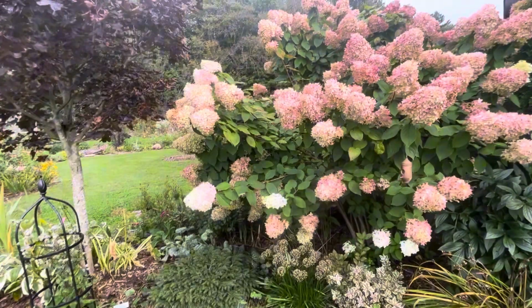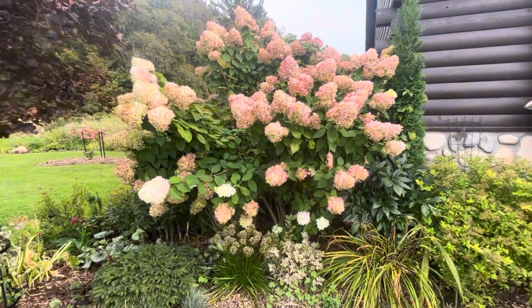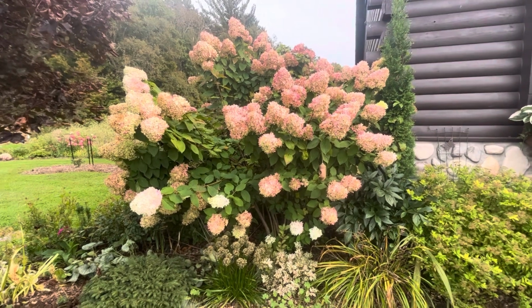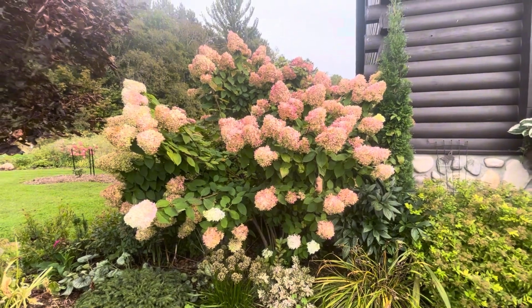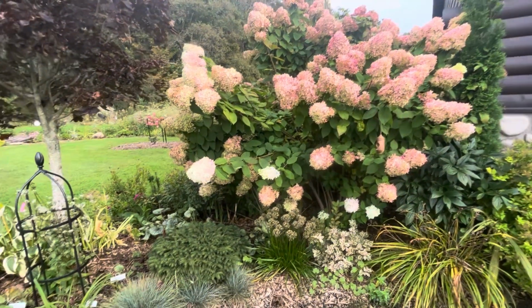This is a limelight hydrangea, so it's a little bit slower to bloom, and therefore the blooms aren't quite as far along as the vanilla strawberry.